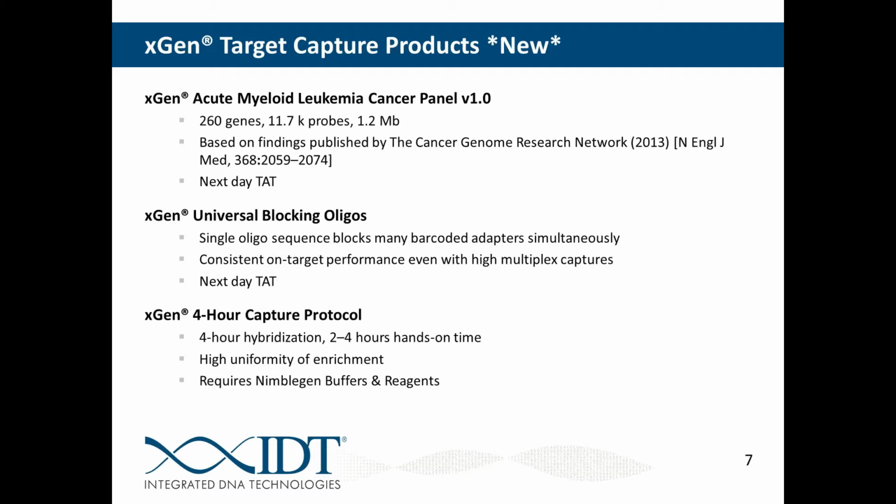We've also developed a 4-hour hybridization capture protocol, with a 4-hour hybridization time and 2 to 4 hours of hands-on time. This protocol is extremely robust, featuring high uniformity of enrichment. It does depend on proprietary buffers and reagents, so if you're a lab that wants to have complete control over all the reagents, this is something you need a kit for, which you purchase from a third-party manufacturer.